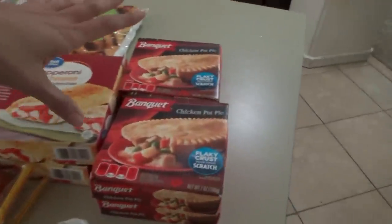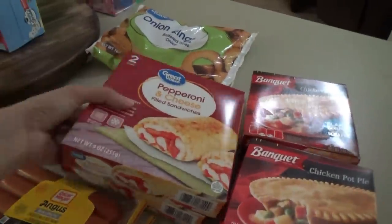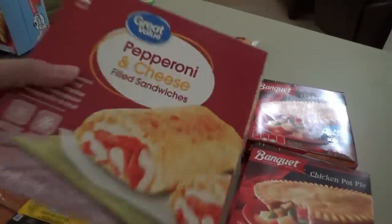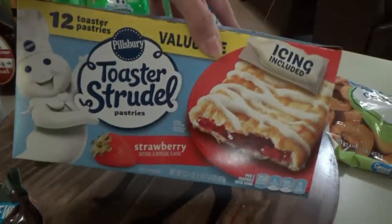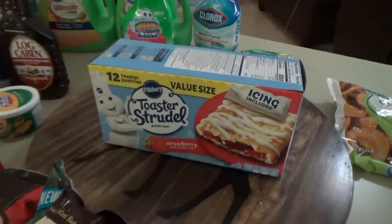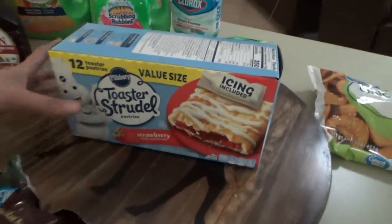I got 4 boxes of the frozen chicken pot pies, 2 boxes of the Great Value pepperoni and cheese filled sandwiches. They're like Hot Pockets. We got some onion rings and toaster strudels. They also finally had the orange push pops. We already put them in the freezer, but y'all have seen them before. It's just the little orange like push up things.